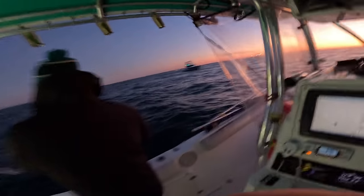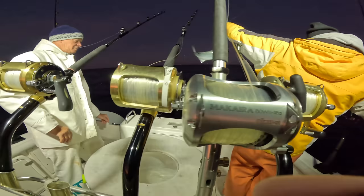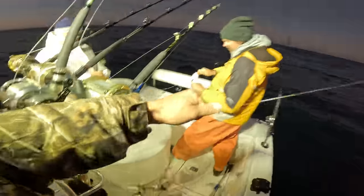All right. Showed up to the wreck. There's a whole bunch of boats here. And we got bait. Nice bluefish. Yes. Hell of a grade. Look at the grade of these things, dude. Oh, I love that for us.